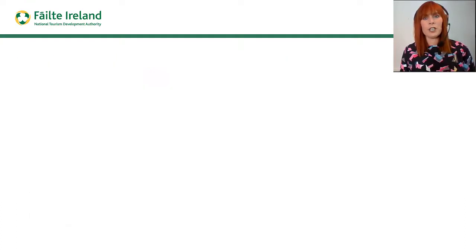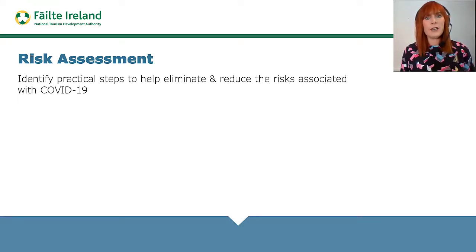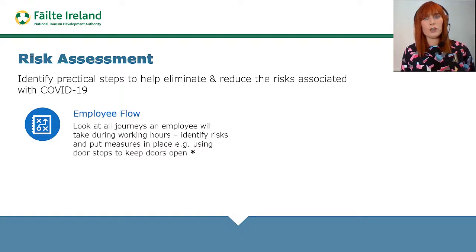The next obligation is to do a risk assessment and identify practical steps in relation to eliminating and reducing risk associated with COVID-19. The approach to the risk assessment is to first of all do an employee flow, so that you would look at all elements of the journey an employee has within the business from when they start work to when they finish, and any identifiable risks of the spread of COVID-19 should be identified and measures to reduce or eliminate that risk should be put in place.